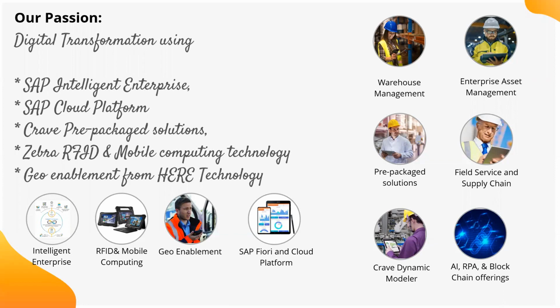So what are we passionate about? And I'm just summarizing this. Of course, SAP Intelligent Enterprise, which is S/4HANA, EWM, cloud platform, our prepackaged solutions, RFID and mobile computing technology, and geo enablement. For warehouse, enterprise asset management, field service and supply chain, these are the 3 key areas we work on with our customers.